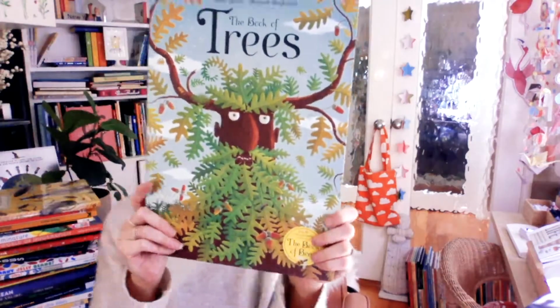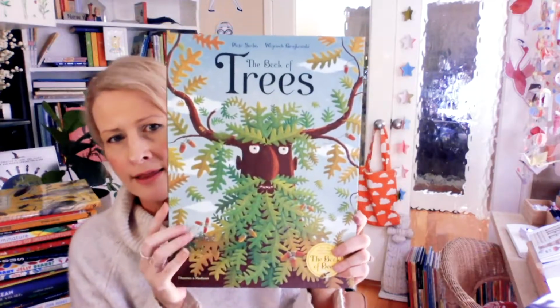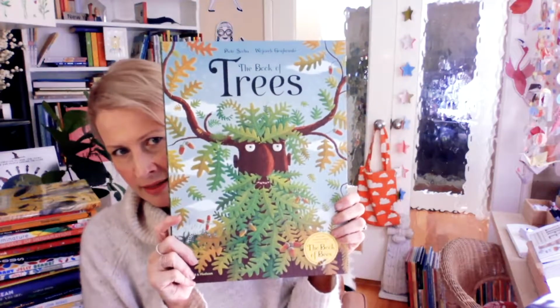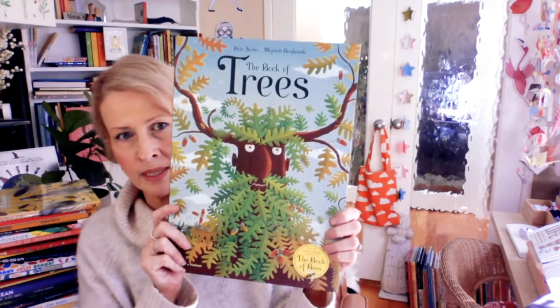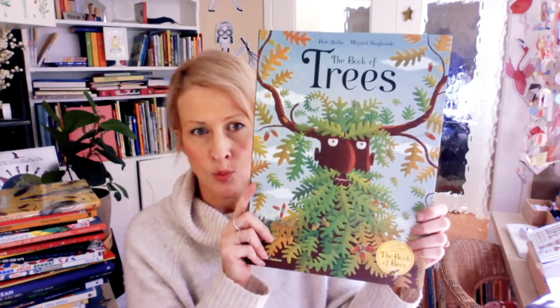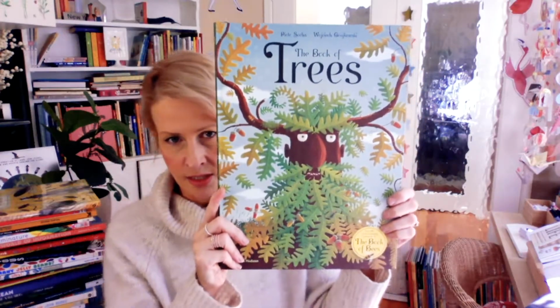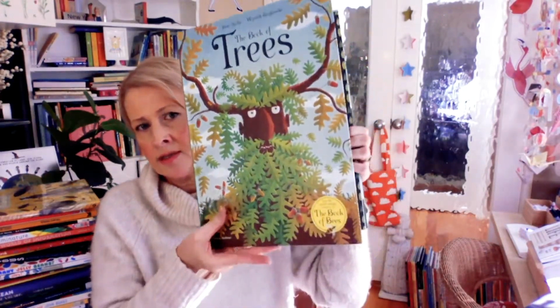Right, next. Piotr Socha and Wojciech Grajkowski. This is published by Thames and Hudson. And actually, I think the Book of Bees was first, so I'll show you that too. I can't remember now. But truly, this is one of my favourite large format books of all time. I cannot even express to you how much I adore this. It is so beautifully crafted, so beautifully illustrated and designed, and so accessible to many different ages.